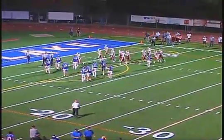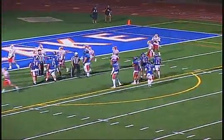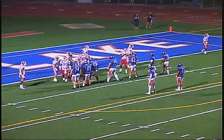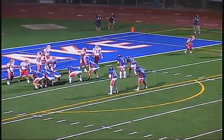And momentum, we still got over 6 minutes left in the game, so anything can happen. We'll see how they do here on this 2-point conversion. Try to get them within field goal range to tie it. Something like that's a shot in the arm. Gets the crowd back in it. Get your players all pumped.